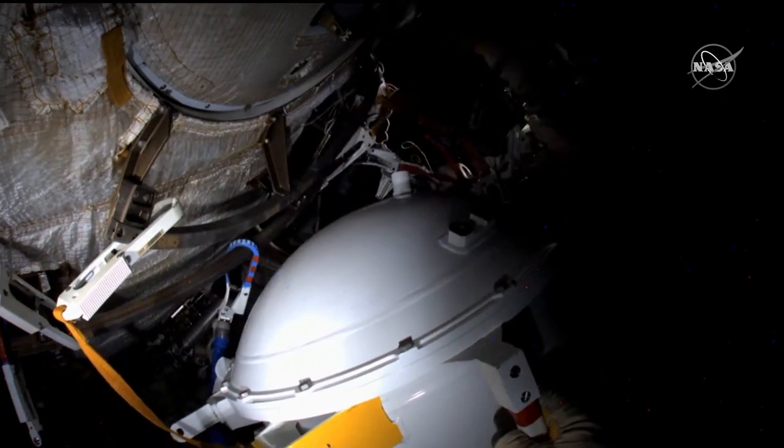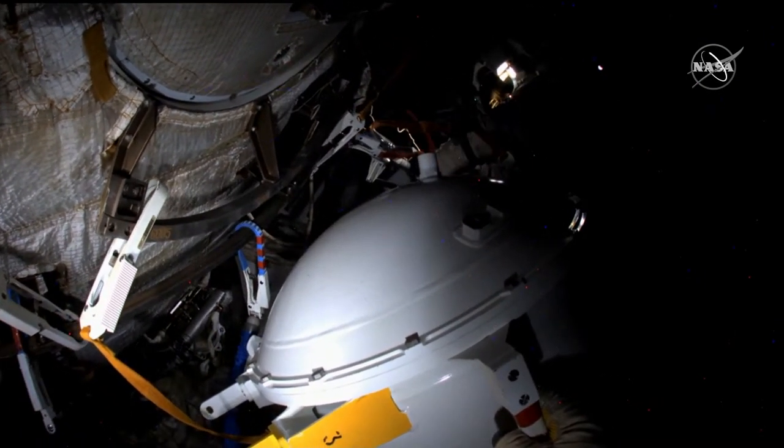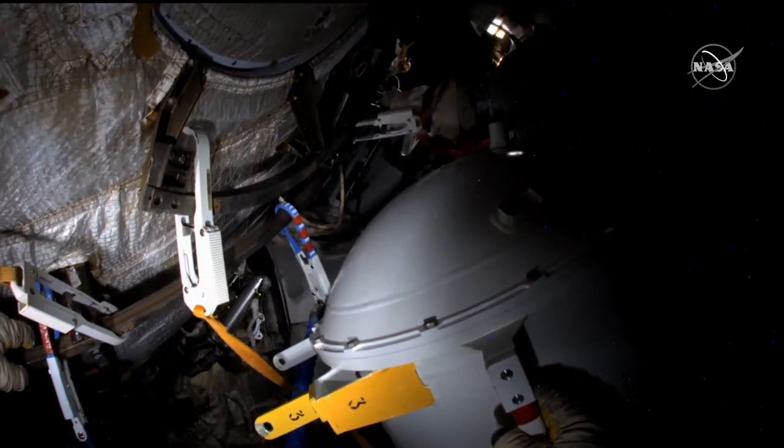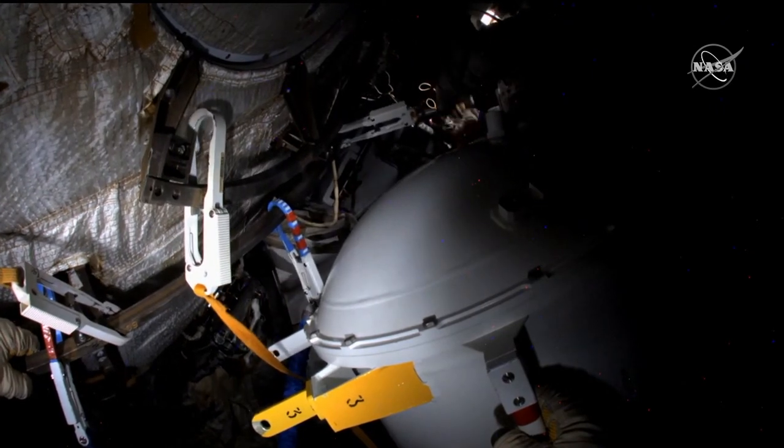The hook secured to adjustable handrail.